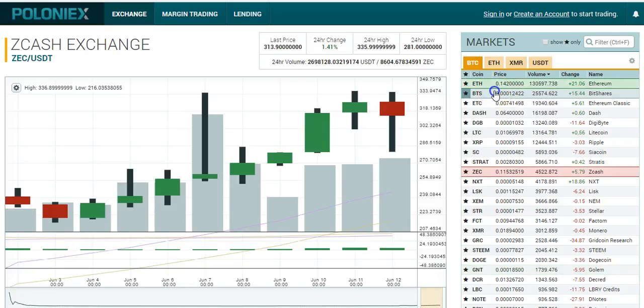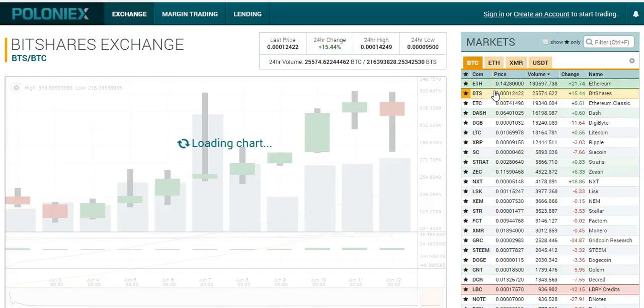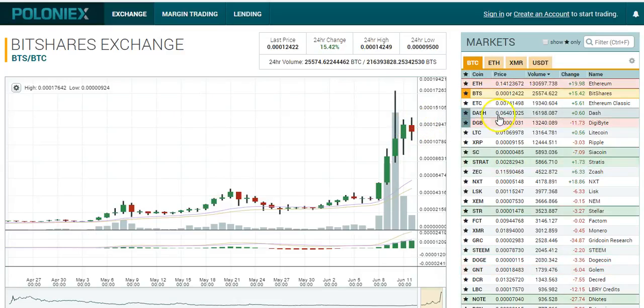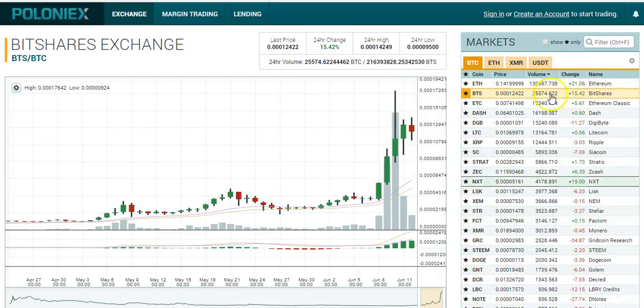Okay, so BTC/EUR is back up a little bit here. Even though it's red, it's still 15% in the last 24 hours. Ethereum on the Bitcoin side is up 21.